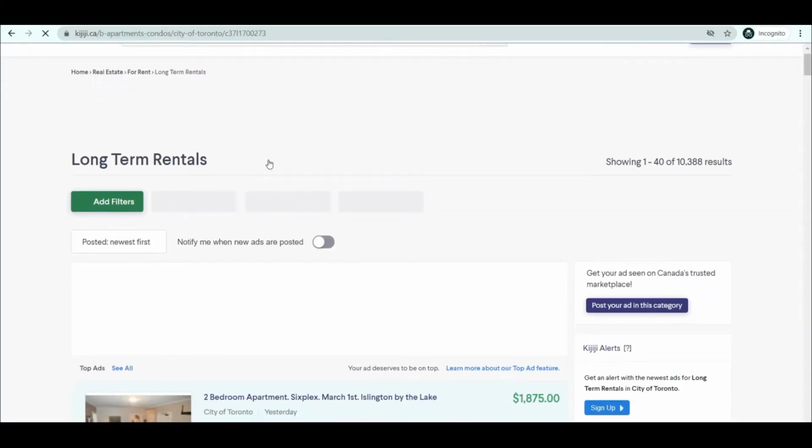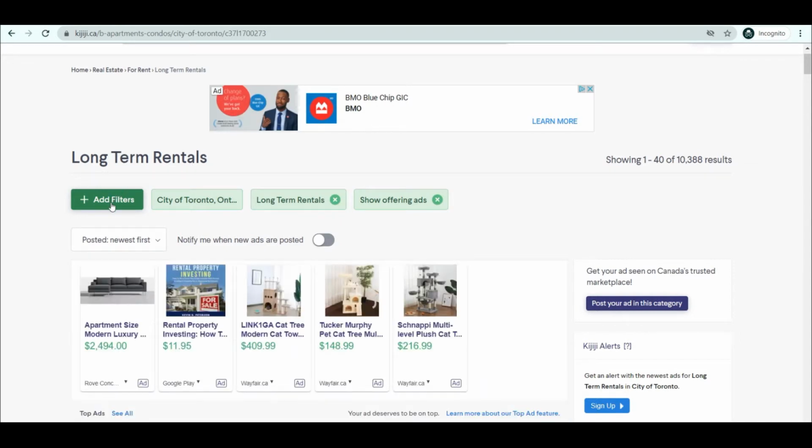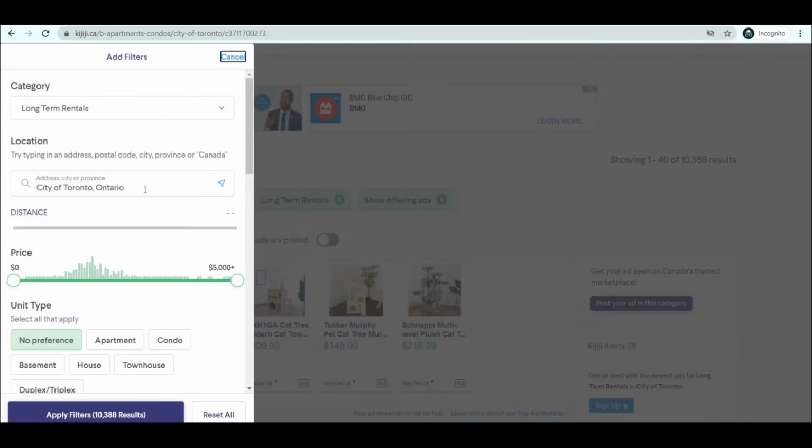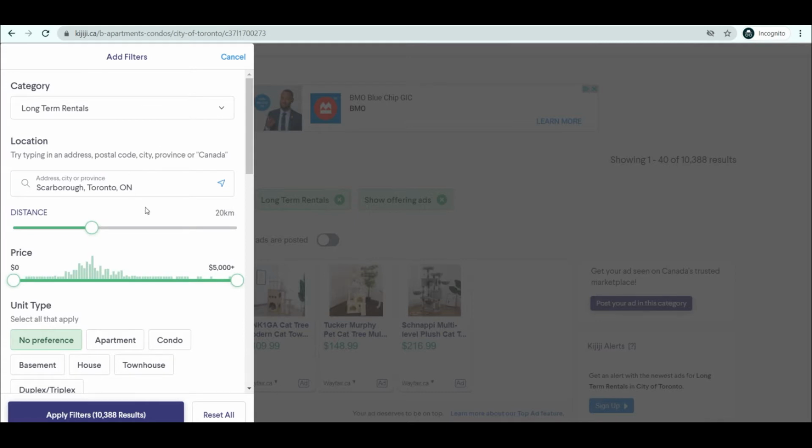As you can see here, there are around 10,388 rentals showing up currently in Toronto alone, and it's a huge list to go through. So go ahead and customize your search through applying filters as per your needs. So click on filters. First is location. It's up to you whether you want to be in Scarborough or Mississauga, North York or Brampton, or simply in downtown Toronto. For now, I will choose Scarborough because I have seen that it has some good as well as affordable rentals. Distance is like what should be the radius of area in and surrounding the location you are interested in. I would like to keep it as 30.